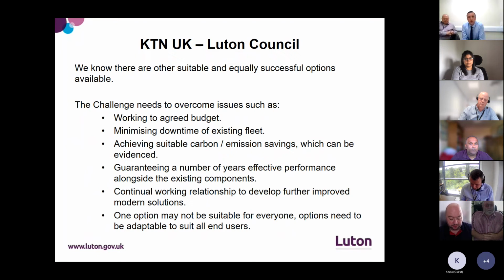It needs to be able to achieve suitable carbon and emission savings, which also need to be evidenced. We need to see proof that it is achieving these emission savings and these reductions, because new vehicles or new items will be able to provide that evidence. So any solutions that are put in place on the back of this, we also need to provide that evidence, because these are going to be extending the current vehicles and then knocking back the replacement of new vehicles for a number of years. So on the back of that, it needs to guarantee a number of years of effective performance alongside the existing components.